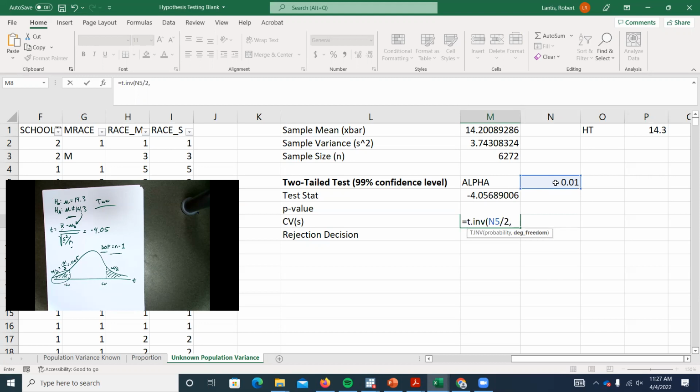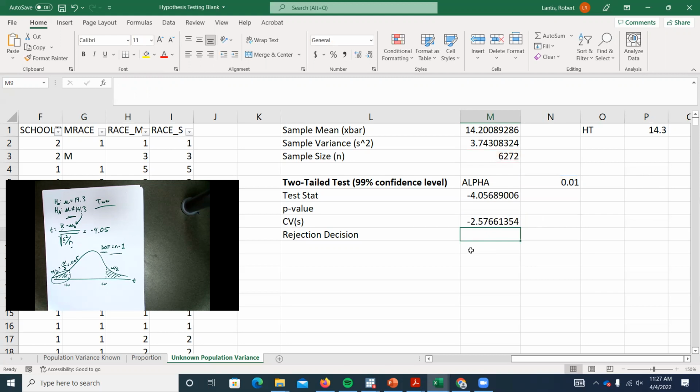Right now I'll show you how to do it using T.INV, and then I'll show you T.INV.2T, which could save us a little bit of time. So I use this T.INV, and it gives me the T value that gives me alpha over 2 in that lower left tail, but I still need to tell it my degrees of freedom, which is my sample size minus 1. Just like in the table, it goes to that degrees of freedom of 6,271, which we can't do in the table, but Excel can because it can do the actual integration. It's almost like Excel has a table stored with every single degrees of freedom and every single area in the tail. So this should give us the negative critical value that we want.